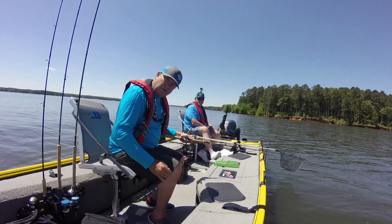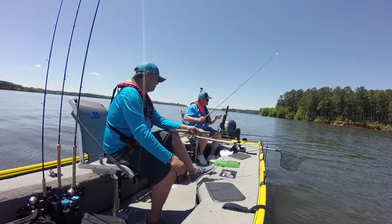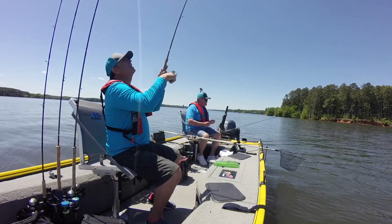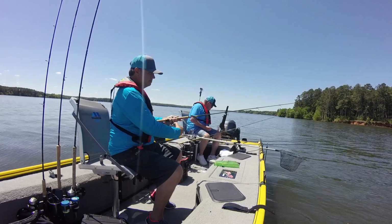In a Corvette yellow boat. Ready? Catch and release.